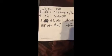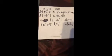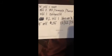Okay, and if you clip all of those coupons, the $3 off $15 instant savings will come off automatically after you key in your number, and all these digitals will fall off also.